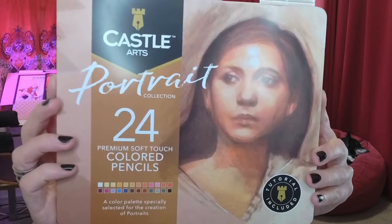Today we're doing a test drive of these pencils. This is Castle Art Portrait, and this was kindly sent to me by Michaela Schumann, among some other things that will be reviewed on the shows to come.